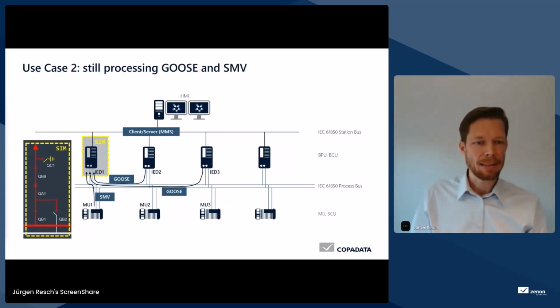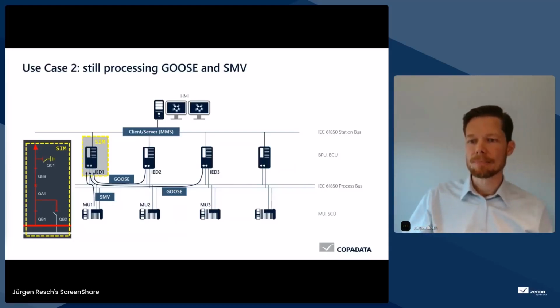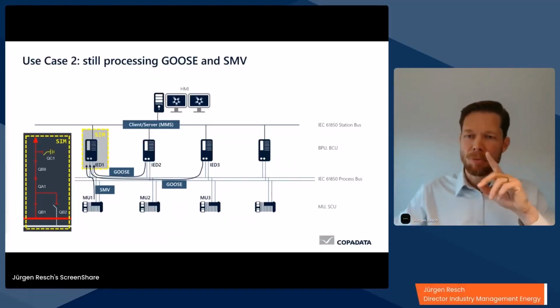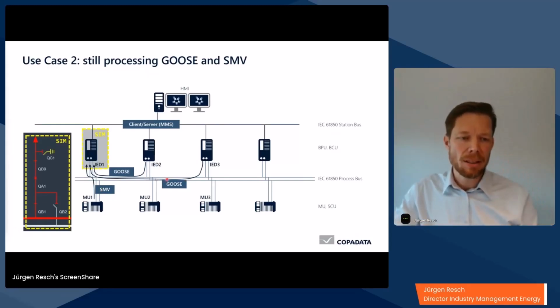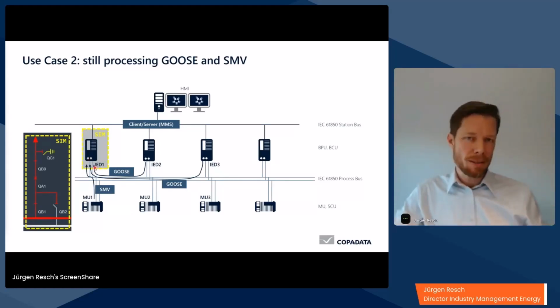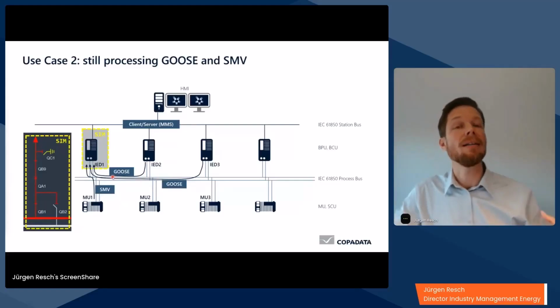As a next step, before we introduce the test device, I need to tell you, and this is clearly shown here also in the PowerPoint, we can set a device into the simulation mode, but as long as there are no simulated GOOSE messages injected, the device keeps on subscribing to the GOOSE messages it is configured for, and is also executing these GOOSE messages.